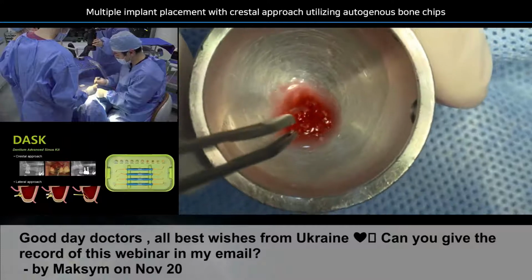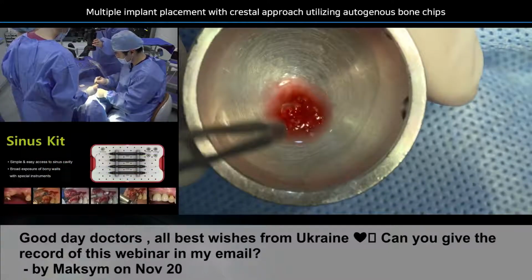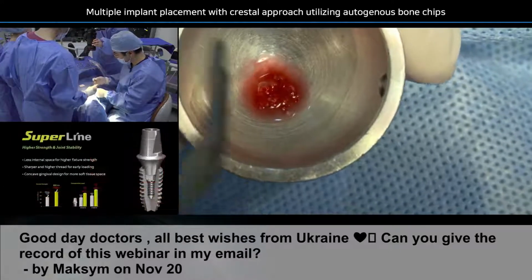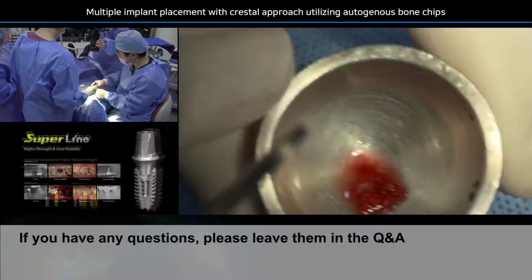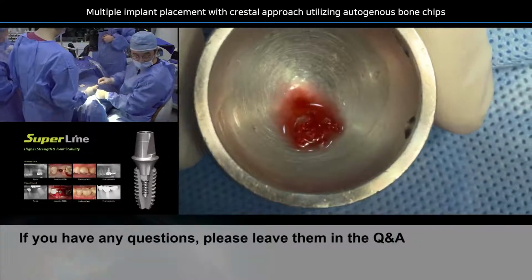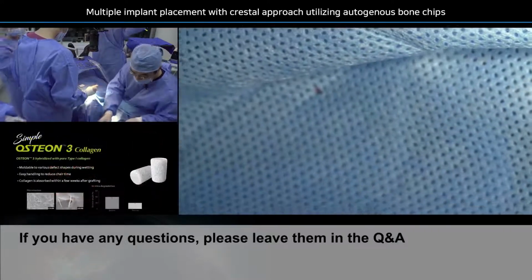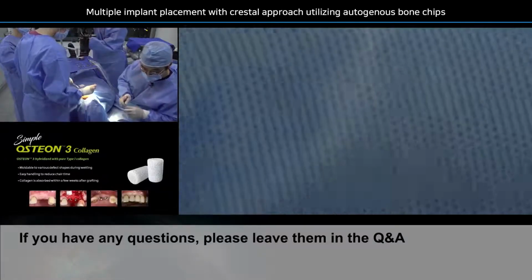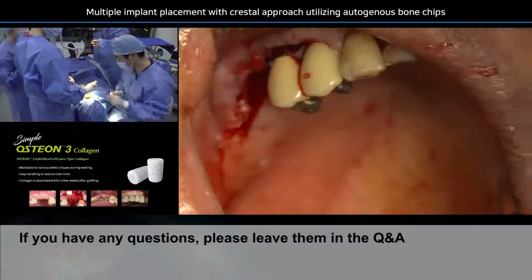And if you mix it with the Osteon 3 collagen, which is a synthetic bone, you can make much more bone-forming osteogenic bone graft. 자, 오스테온 3 콜라겐 하나 주시고요. So my assistant will give me Osteon 3 collagen, and I'm going to mix it with the autogenous bone here. So yeah, this is the Osteon 3 collagen, hydroxyapatite and beta-TCP.